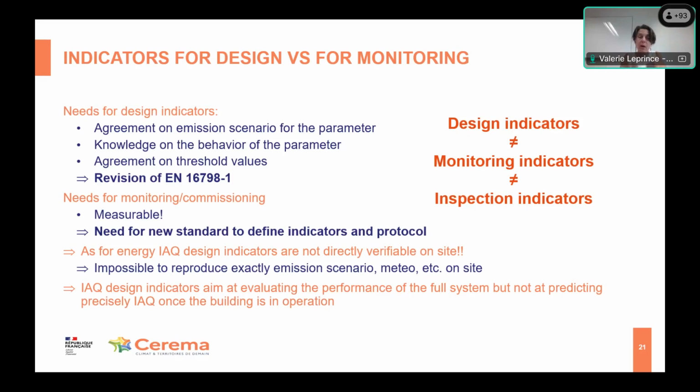Why? Because you cannot control occupant behavior, you cannot control the climate, you cannot control a lot of parameters. So just like energy, when you design a building, you foresee a certain level of performance, but you cannot directly check it, and you never have exactly the same energy use as foreseen in the building on site. So yes, there is a need to develop those indicators.